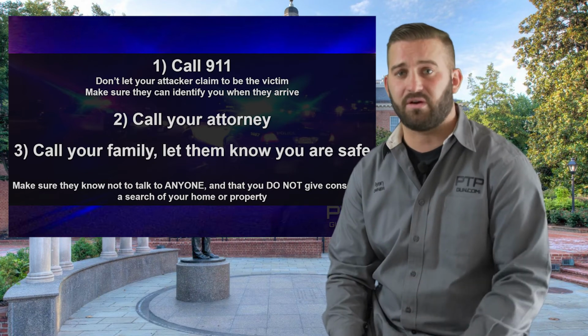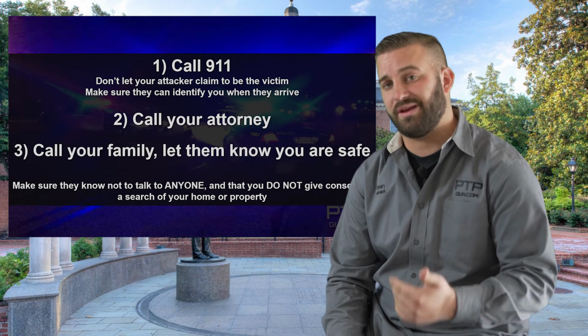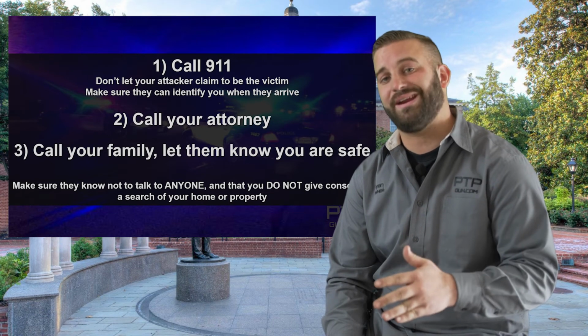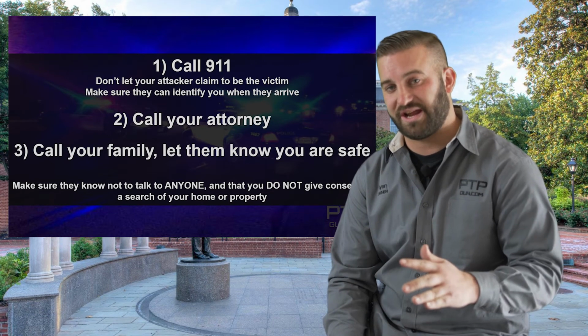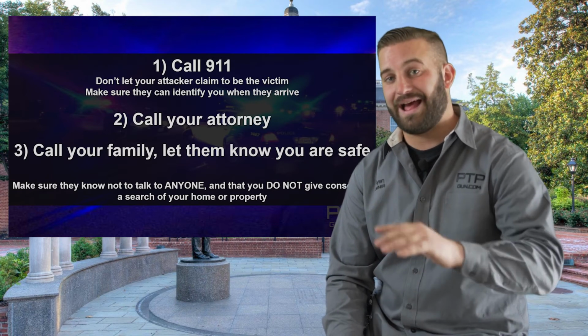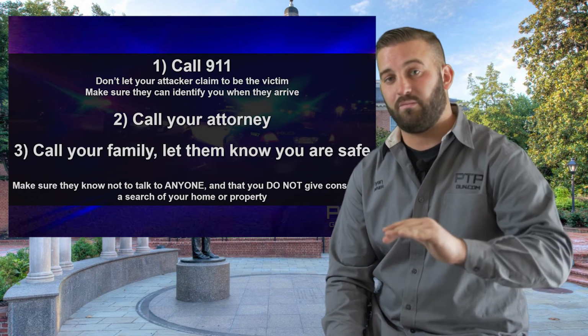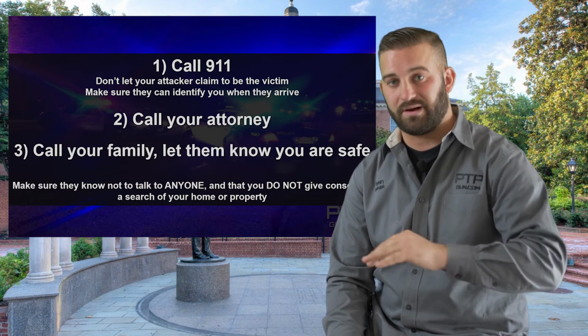But let's say you have to call. Let's say there's no one else there. You call 911. You keep it short and sweet. They're trained to keep you on the phone, extract as much information out of you as possible. They're going to try to keep you on the phone, keep you talking. That is not your responsibility. You are not required by law to do that. Give them what they need, not what they want.